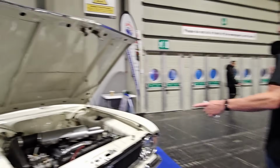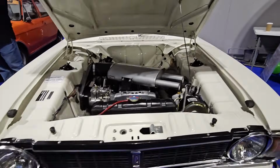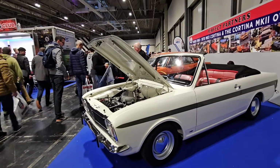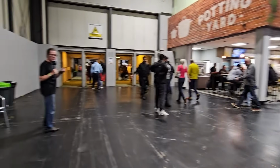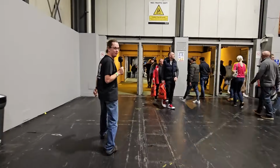Oh, Lotus Cortina convertible. You don't see many of them in Tesco's supermarket, do you? Look at that. I'd imagine that's a Crayford conversion. Do look iconic with that green stripe down the side, don't they? Now I'm going to imagine this is the bit that Jason is going to fast forward because it's going to go back through the hall I've just been in.